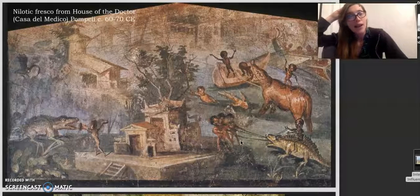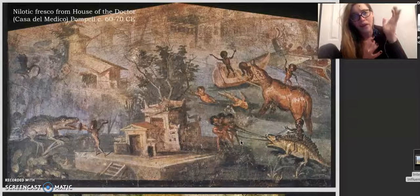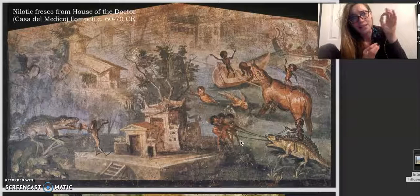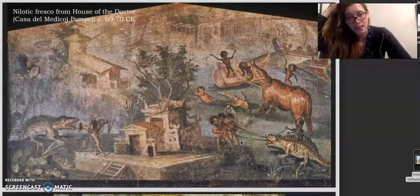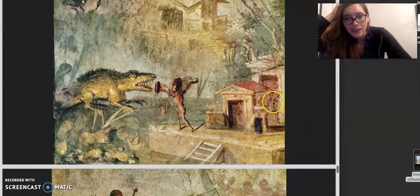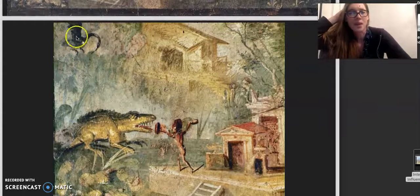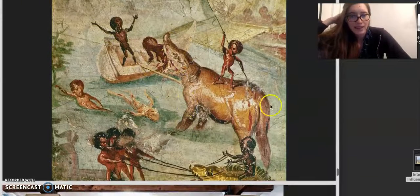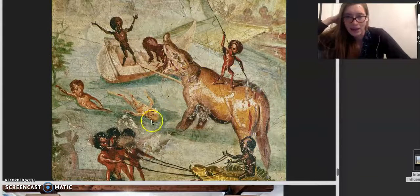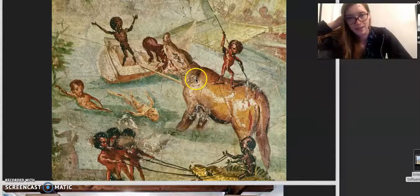This is not like our Alexander mosaic where it is trying to be a sort of documentary, highly specific, all the characteristics of the art are picked out in detail. This is more of a caricature that we are seeing of Egypt in these scenes. Here's just a detail here of our pygmy fighting the crocodile on the left with an ibis, a bird up here. And then some more scenes of our pygmies down here. And we have our person who has been attacked by the hippopotamus.